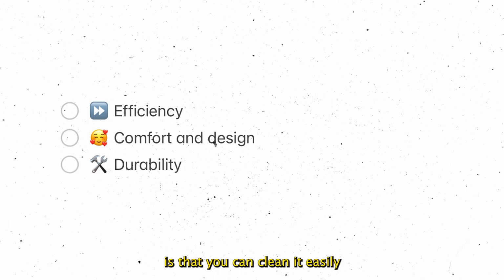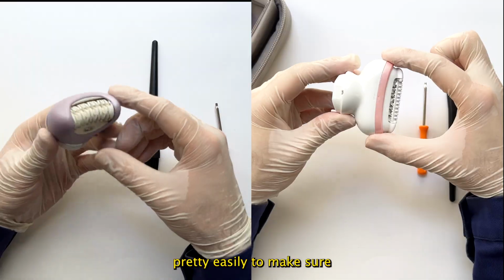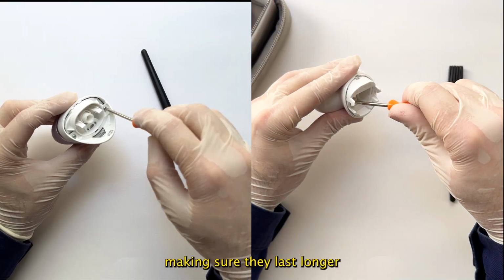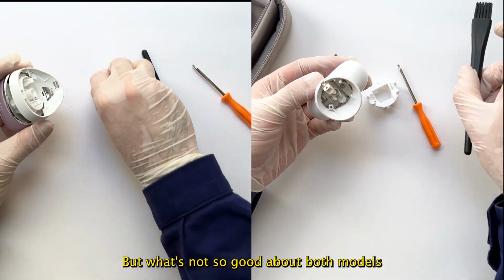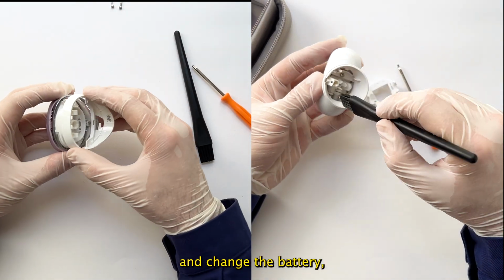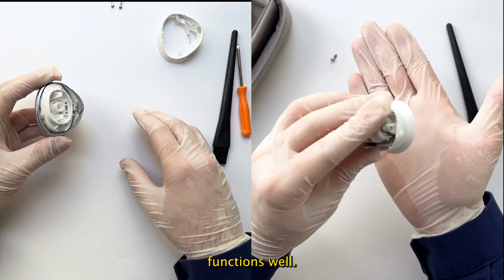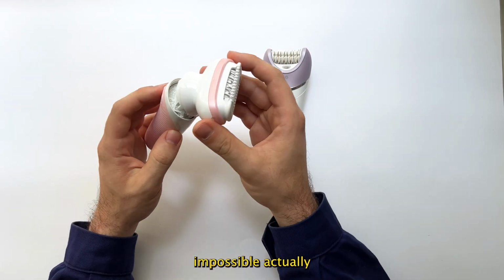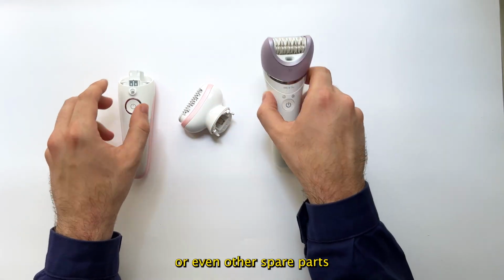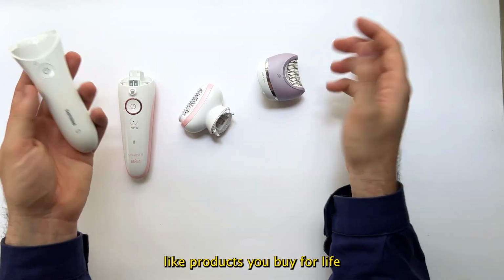Chapter 3. Durability. What's important in an epilator is that you can clean it easily and from the inside out. You can open the head of both models pretty easily to make sure there is no hair clogging the gear, making sure they last longer and are sanitized. So that's good. But what's not so good about both models is that it's hard for both to access and change the battery, meaning their life is conditioned to the battery life, even if the rest of the epilator functions well. And same with spare heads, it's really hard, near impossible actually, to find a new spare one, or even other spare parts in case you need to replace them. So don't consider those epilators like products you buy for life.